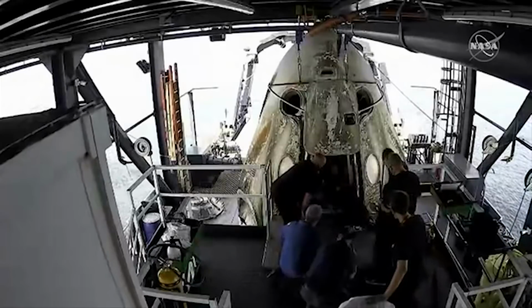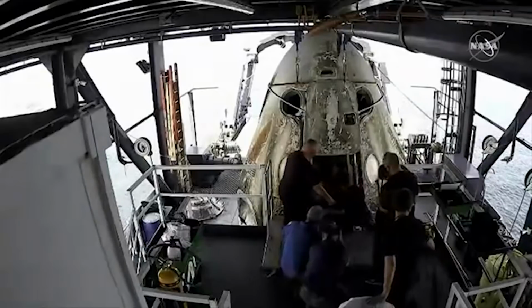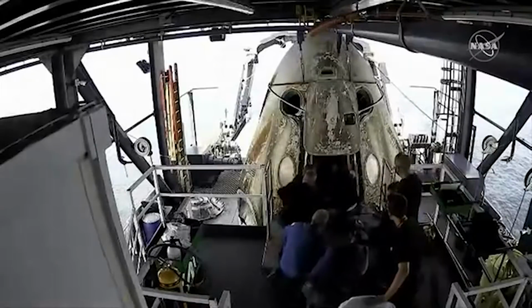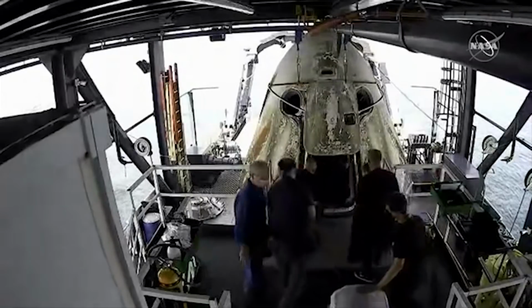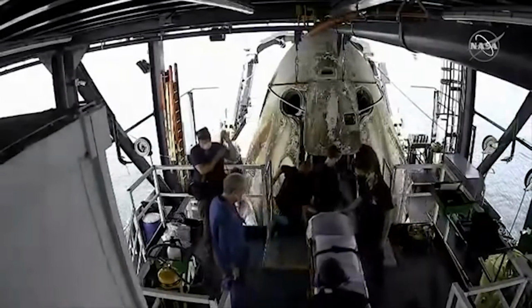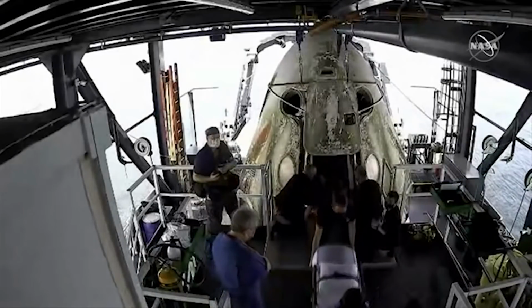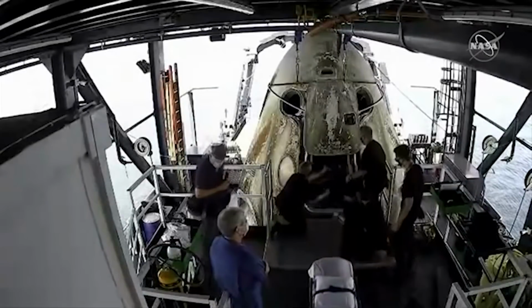So once again, the SpaceX recovery team is now assisting NASA astronauts Bob Behnken and Doug Hurley to exit the spacecraft. Sorry, we got the hatch open just about 2 minutes ago. We paused for a little while as they were detecting some trace amounts of some of the hypergol fuels. So we executed a series of purges, and then once those were back in acceptable limits, we were able to start with the egress.